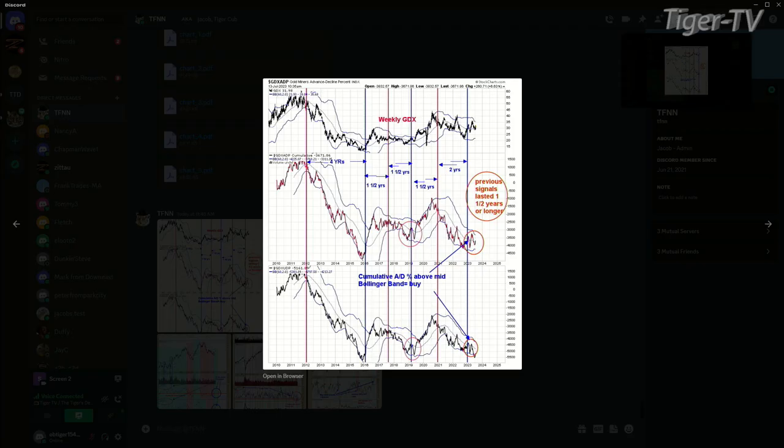Anyhow, I sent you over five charts, and I want to look at the weekly GDX chart first. It's the one I have pictured. This chart goes back to like 2010, and on the bottom, I'll describe the indicators.